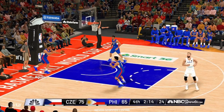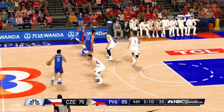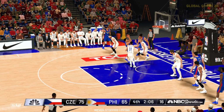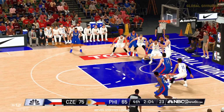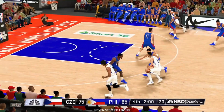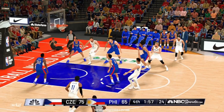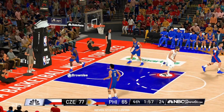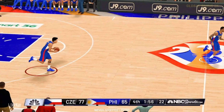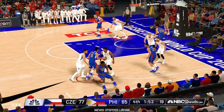Number 77. Sadoransky's got 22 points. And here is Thompson. And there's the drive. Great D that time from Sadoransky. 2 minutes remaining in the game. A minute 58 left in the game. Oh, got that bucket in no time at all. 24 points for him. The scoring from Sadoransky is all heart, doing everything he can to help his team win.